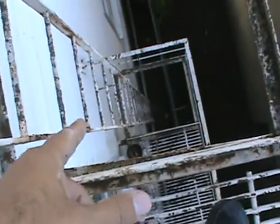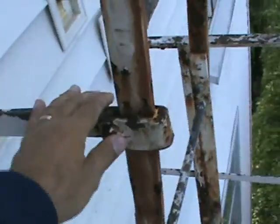Original hardware. Look at all the rust inside this connection. These are the things that once they fail, they basically either hurt a tenant or hurt a fireman, and it's a 30-foot drop easily. The ladder over, I can't use this because the fire escape is in a state where it has nothing but original hardware, 50 to 75-year-old hardware. I cannot confirm the loop over for the ladder.